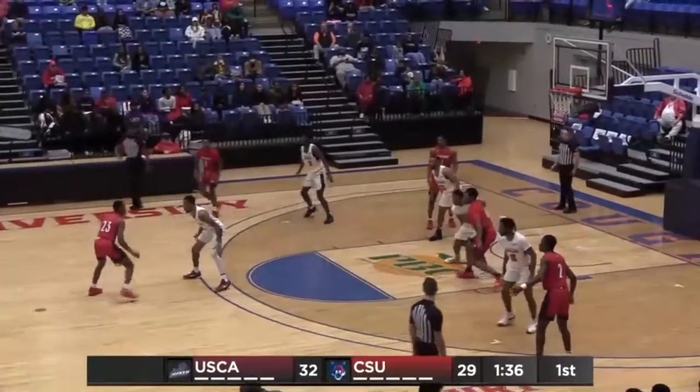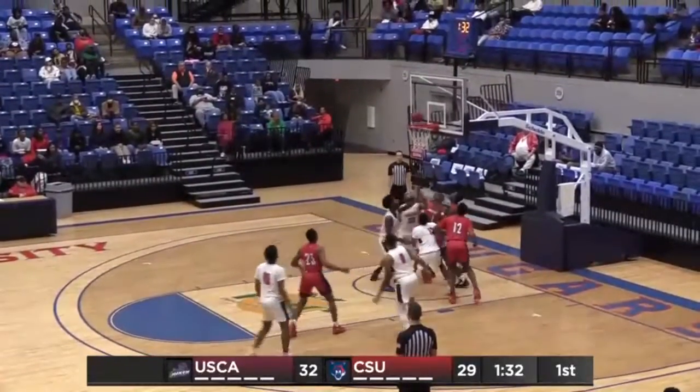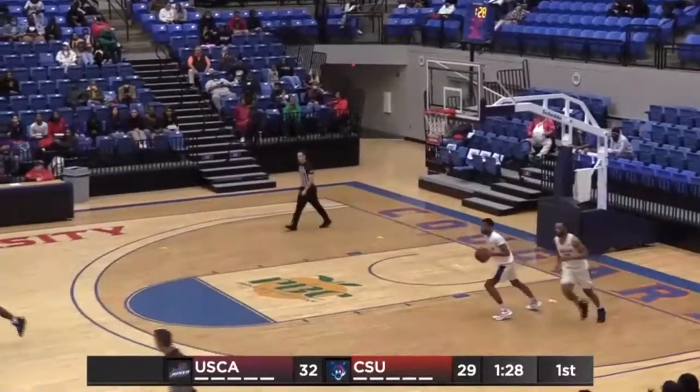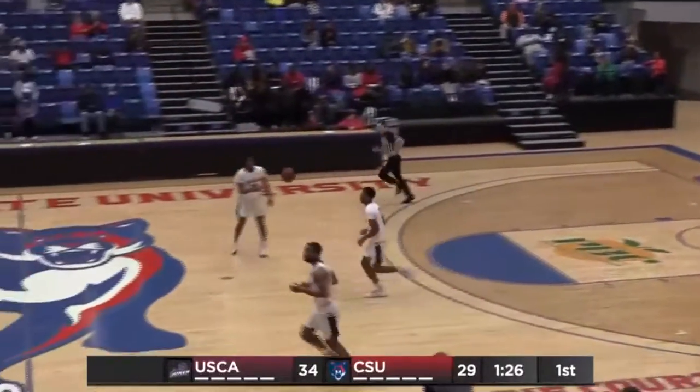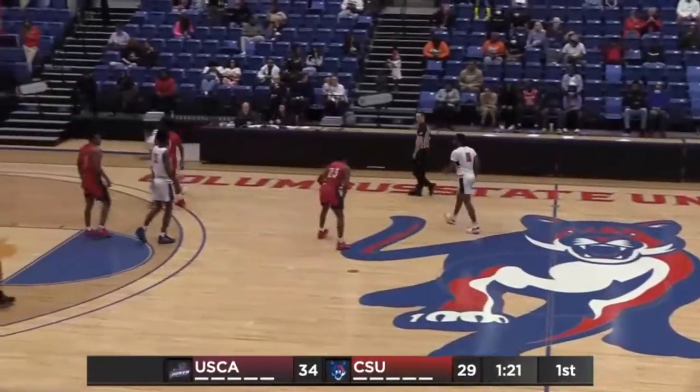Up top. Strother. Spinning, off balance. Fade away. Good. Man, that's tough. That was a tough shot. Tough shot by Strother at the shot clock buzzer. 34-29. Not much you can do about that one.